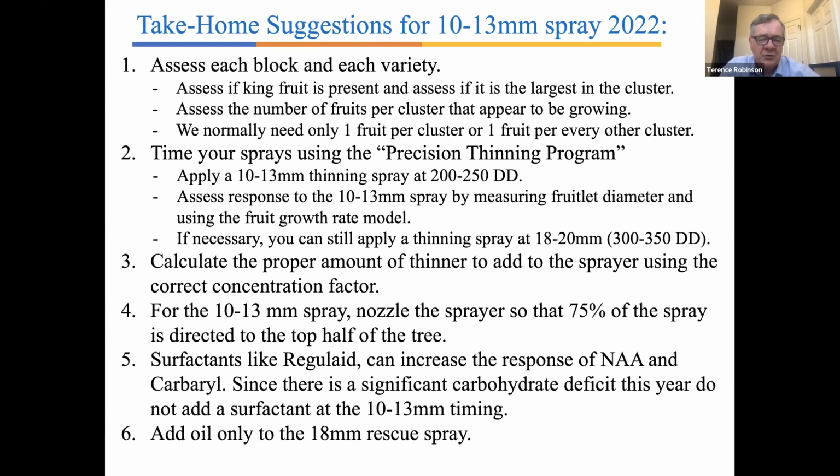There's always drift down, even when you nozzle this way. But if you could take the time and the effort to re-nozzle your sprayer before this upcoming spray, you'll be much happier with the distribution of fruit on the tree.